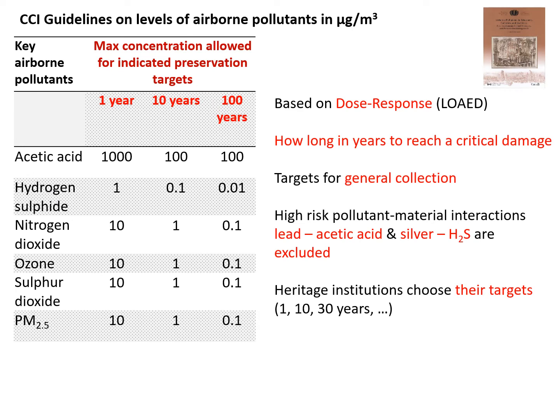So I've done a compilation and generalized it to a general collection, if I could say. The approach of that table, in micrograms per cubic meter, is how long a museum will accept one step of fading or small damage. Do they want a small change, a small damage, every 1 year, or every 10 years, or every 100 years? So this is the target for a general collection.